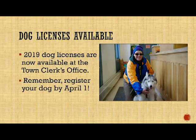Reminder, it's that time of year again to register your dog. Licenses are available in the town clerk's office, and remember, you need to have your dog registered by April 1st.